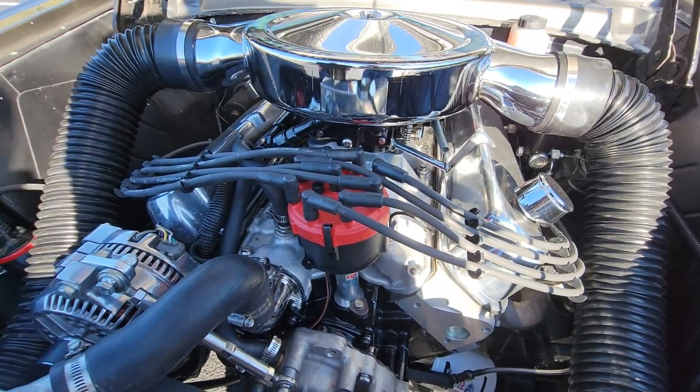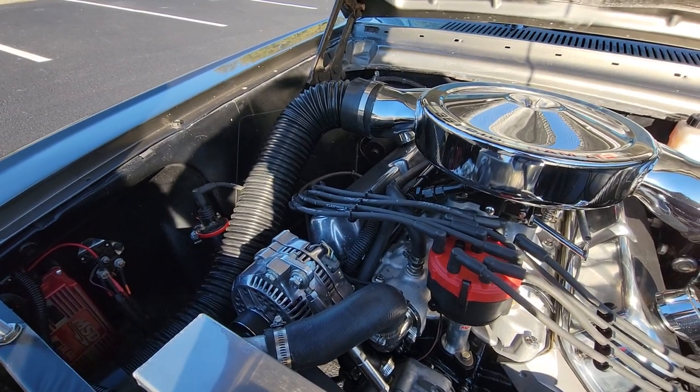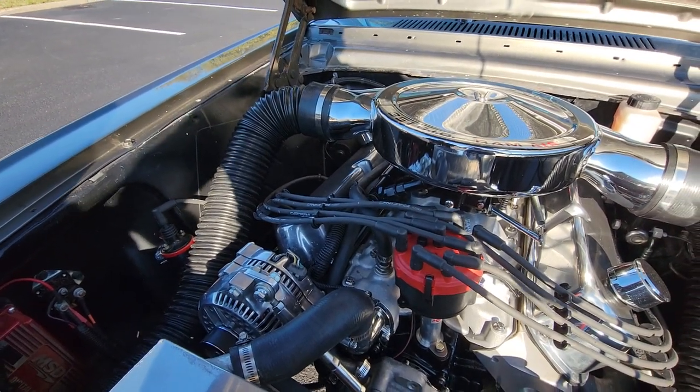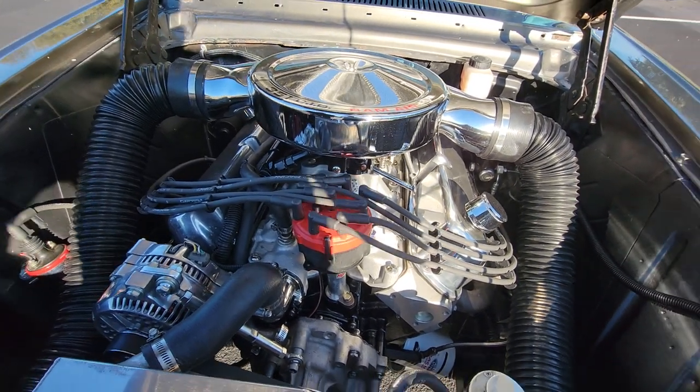But the car is pretty mild mannered when you want it to be. But it's brutal when you get on the throttle. You scared the shit out of me. Yeah, it's brutal. You probably weren't even on it. The owner does not drive it like I do. You know what I mean?